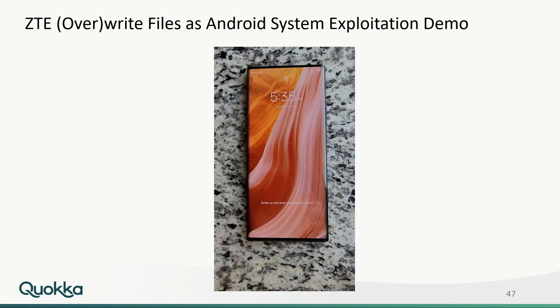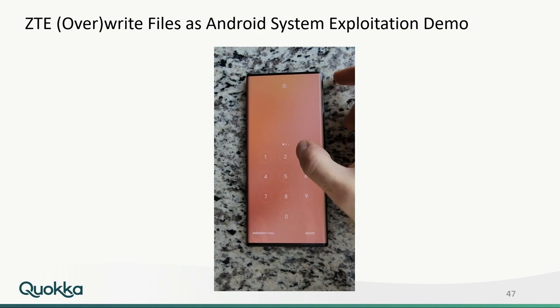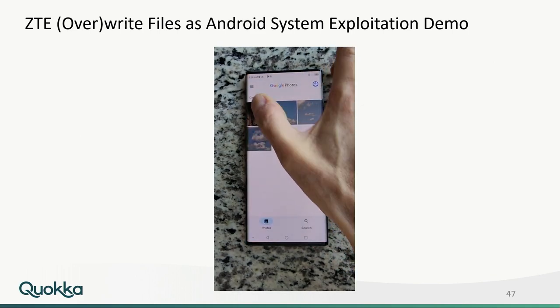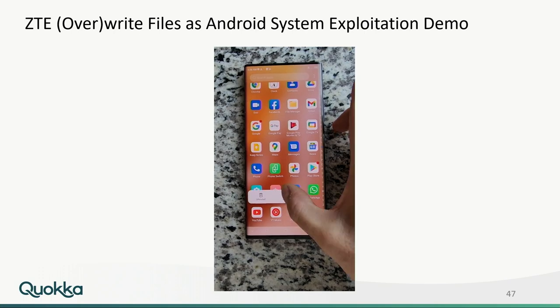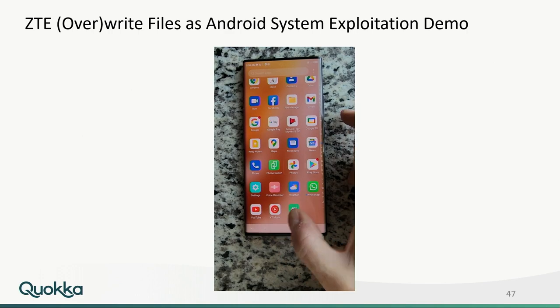So here we have a video from the ZTE Axon 40 showing that we have a screen lock. And this is done with another phone just because we have to do a system crash and to show it in one take. So we just showed that we have some pictures there. This is the attack application showing that it has no permissions.